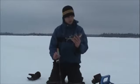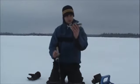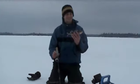Dropped the jig right down to the bottom at 50 feet. Bottom separated on the Vexilar, and a little tug and wham. Just a little guy, but it's a fish. That's right. We just got back from fishing out on the lake earlier. Now we're back at camp. The brats are probably burning, but it's worth it right now.